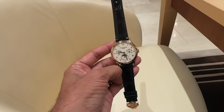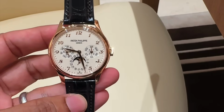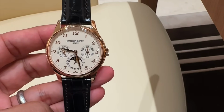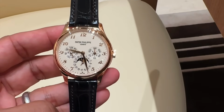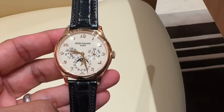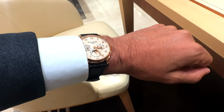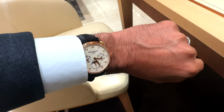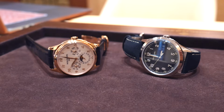Now I had the chance to look at both side by side at the AD. When I saw this 5327R, I loved the look of it. Pictures on the website can't be trusted, but in person this really shines. This was the formal, elegant dress watch that I was looking for. The rose gold color of Patek Philippe is unique. It's not nearly as coppery as the Rolex Everose Gold, and it leans more towards a yellow gold. I'll take this out to lunch with me and bring it back home for the unboxing and take a closer look at this watch.